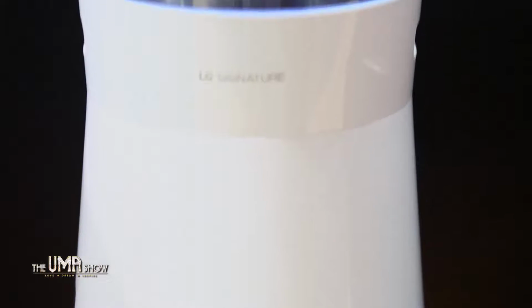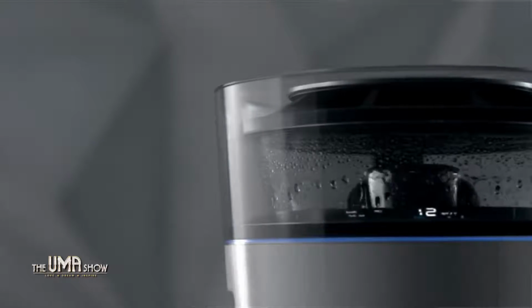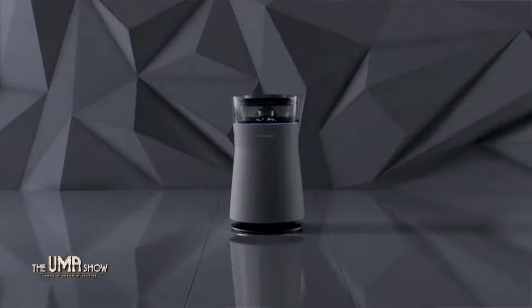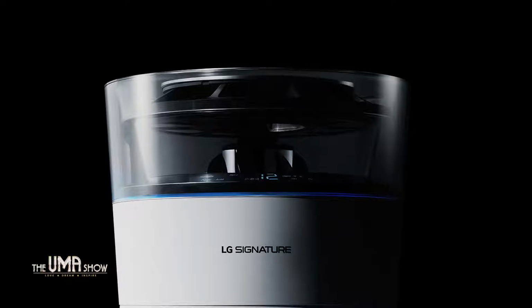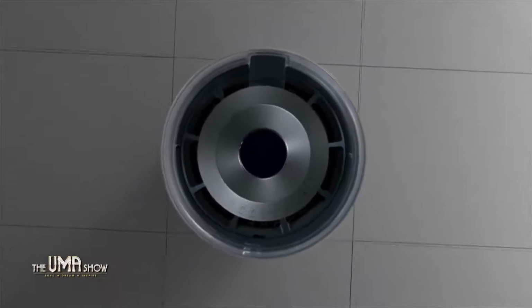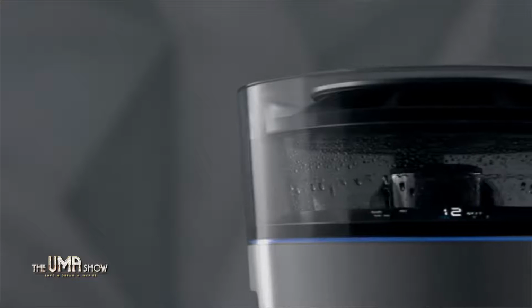It has a water filter system, and with water we can remove all the harmful chemical stuff in our air. And then the second thing is it has the LG Signature black filter system. Unlike the water filter, it helps to remove the dust in the air, and it lasts about 10 years, so you can save money and time as well.